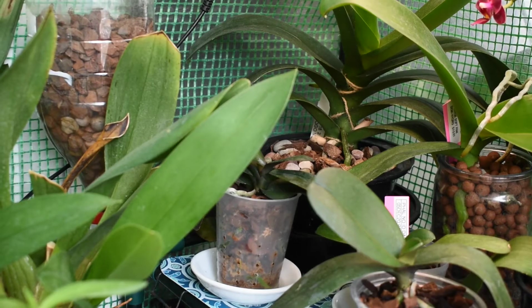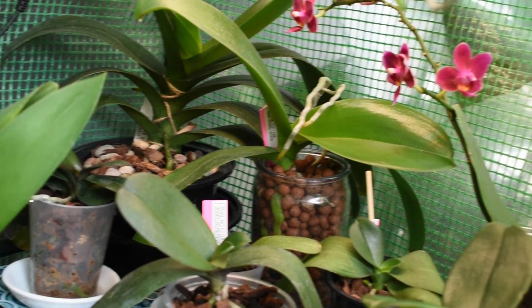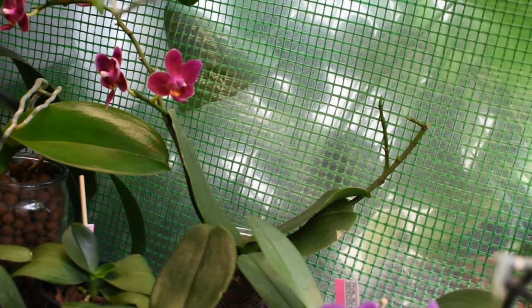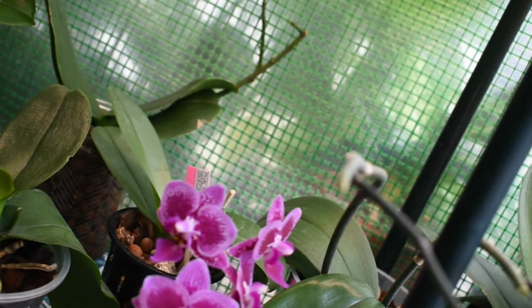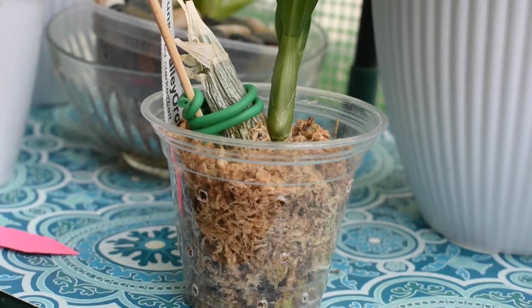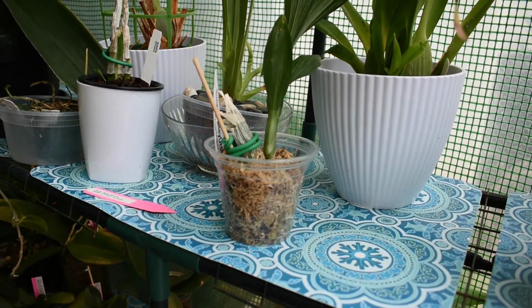You guys, my phals are doing fantastic. A lot of good roots. I think phals are the easiest to take care of, and I love them. I love the variety of them. As you can see, some of them are in bloom. Everything else is doing pretty much good. Take a look at that. Everything looks fantastic.